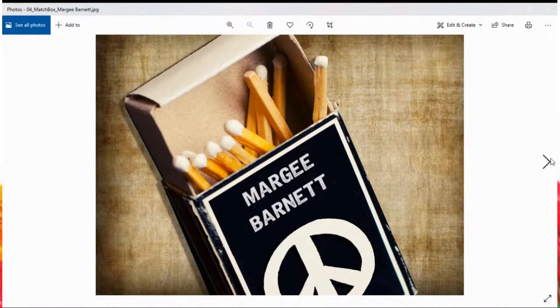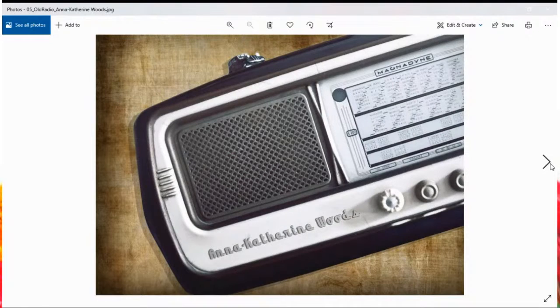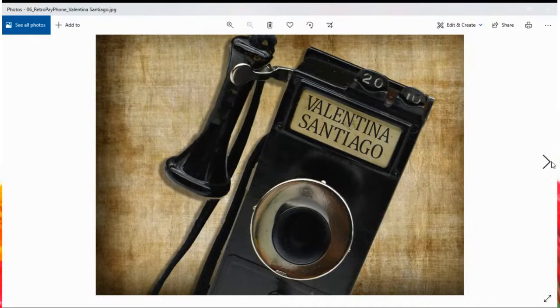Matches. Another thing you very rarely see anymore, matches like this, but it's got a peace sign and the name of the person listed on there. This looks like an old radio of some sort, but look at the writing for Anna Catherine Woods. Really pretty fancy. It looks like it's molded into the set. Now this could be a worldwide set. I'm seeing a lot of different stations. Maybe it's a worldwide radio of some sort. I'm not quite sure. The next one, an old telephone, and the name goes in there, and it looks like it was made that way.